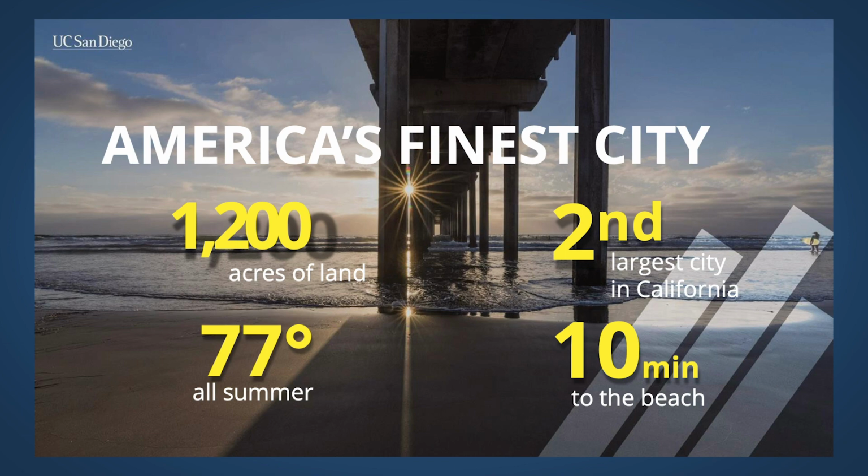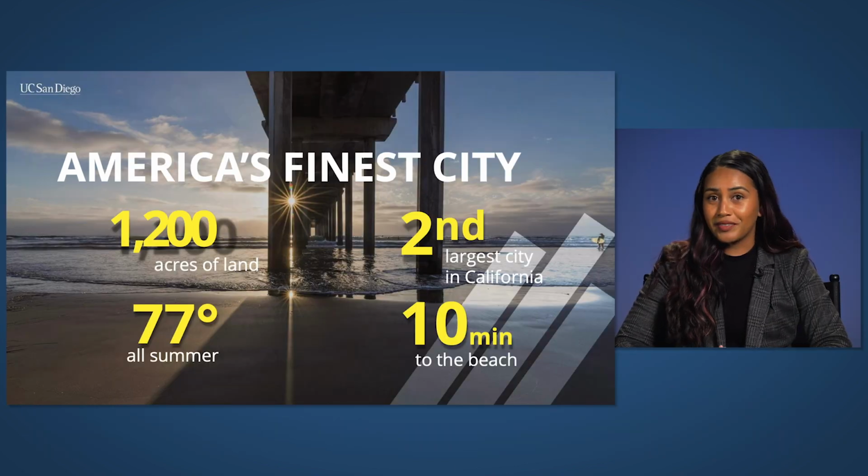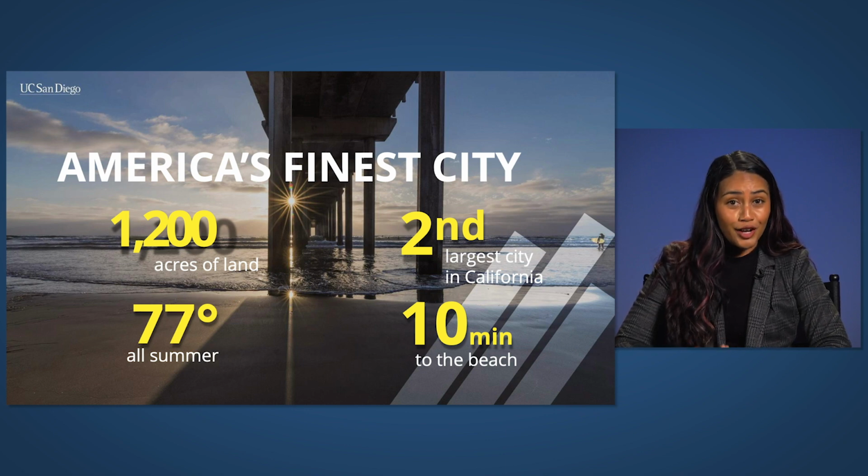We are situated on about 1,200 acres of land. So 1,200 acres, what does that mean? What does that look like? We are roughly the same size as about 500 Walmarts. So the point is, we are a very large campus. We are actually one of the larger UC campuses. And today we're going to talk about how we break it down for our students so that they don't feel like just any other student on campus.